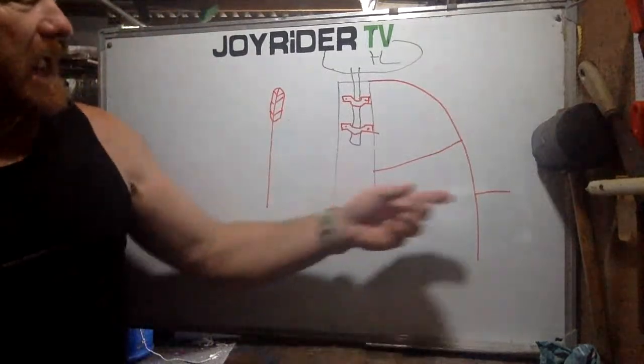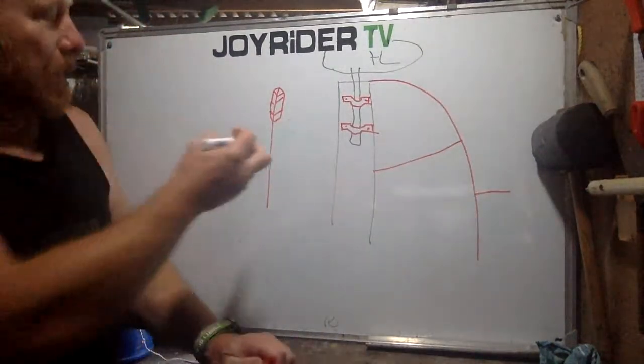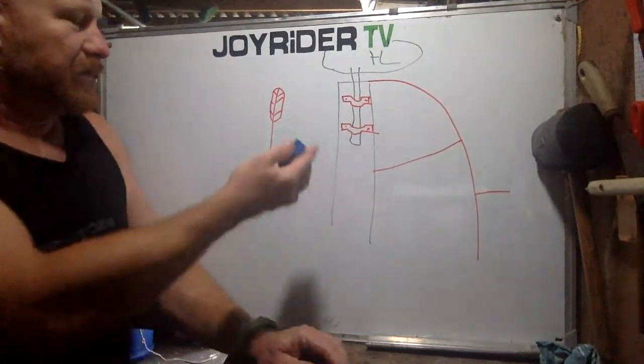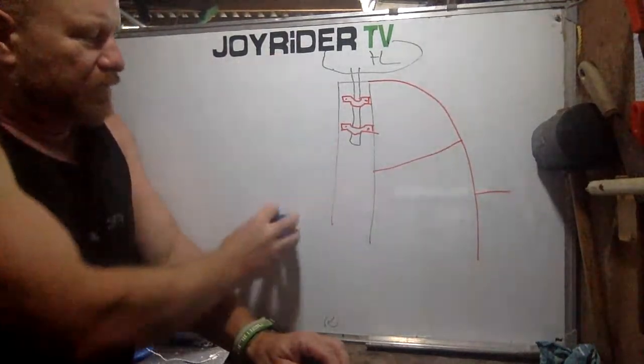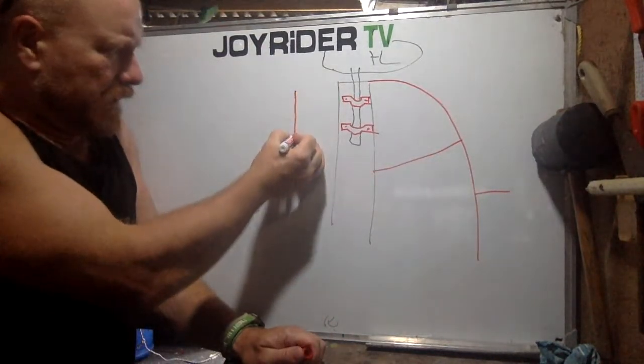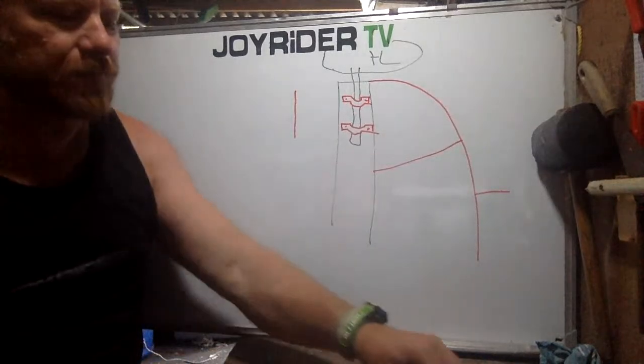So if we look at the sail from the top, let's do a slightly better picture of the sail looking down from the top. So there's our sail in red.